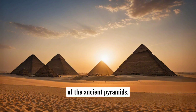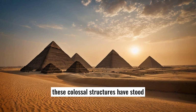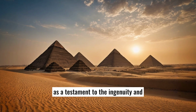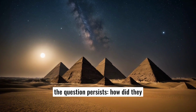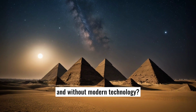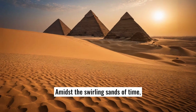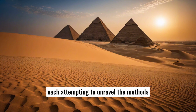ancient pyramids. For centuries, these colossal structures have stood as a testament to the ingenuity and ambition of the ancient Egyptians. Yet, the question persists: how did they build the pyramids with such precision and without modern technology? Amidst the swirling sands of time, various theories have emerged, each attempting to unravel the methods behind these monumental achievements.